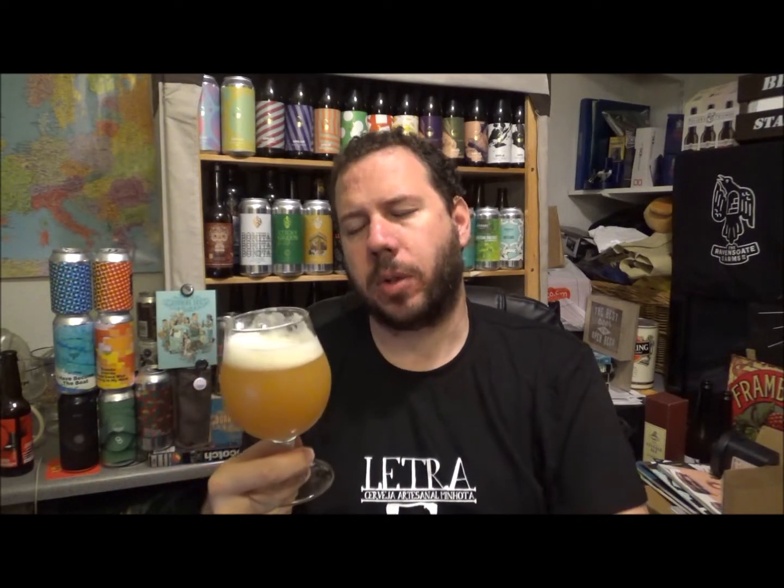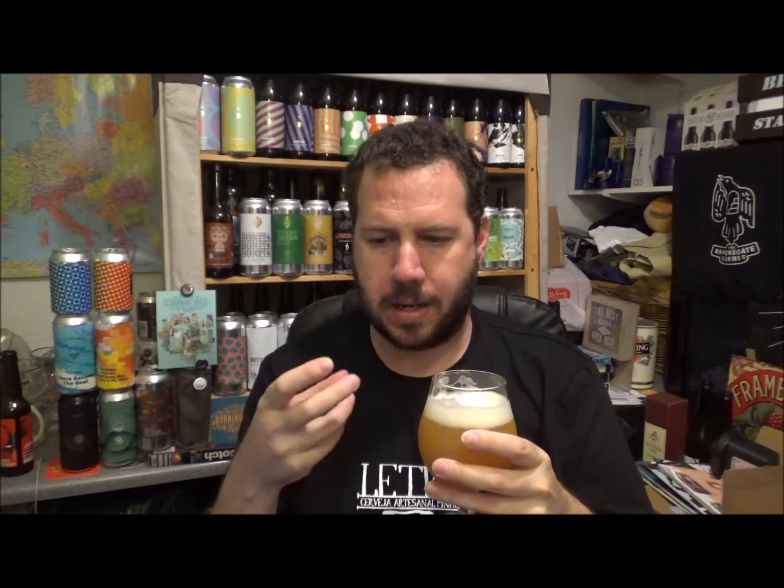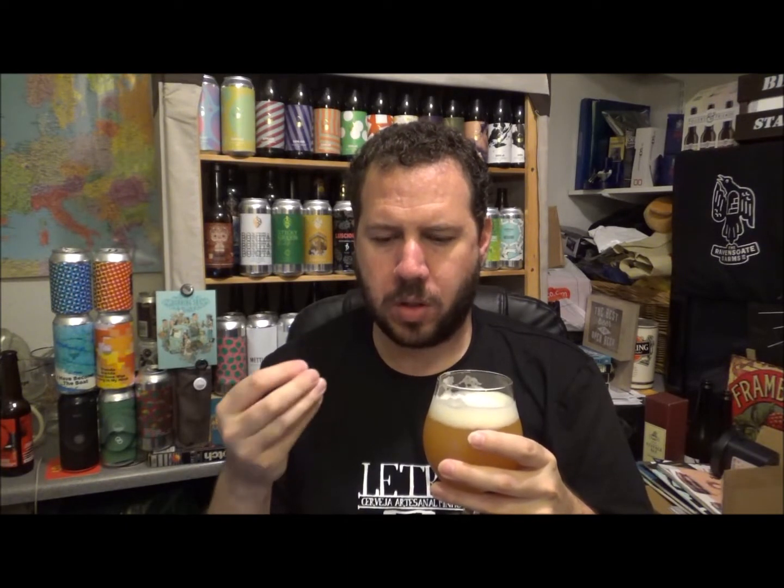It's just the mouthfeel, the creaminess. There's a slight bitter back end, not resin, but in the hops, and just that little bit of all them fruit esters coming through, or whatever it is. Not esters from fruit, from the hops.